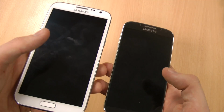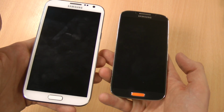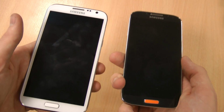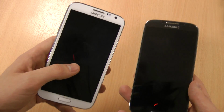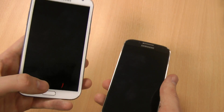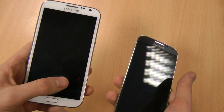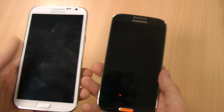It's pretty tough. And then when it comes to the screens as well, the S4, a lot newer than the Note 2, actually has a full 1080p display. Now a couple of phones have that on the market this year as well. With the Note 2 being released last year, it doesn't quite have that. A 267 ppi, which is pixels per inch, screen compared to the 441 ppi on the S4.